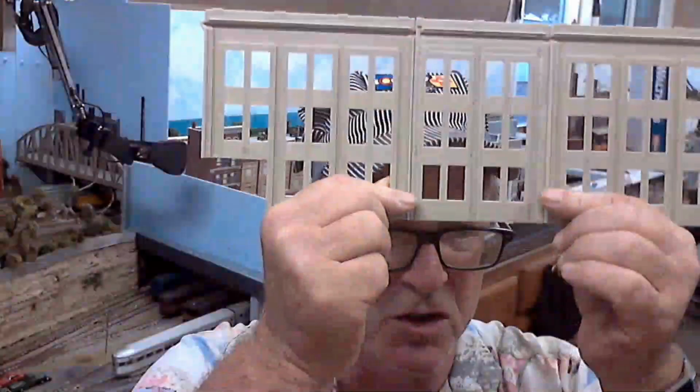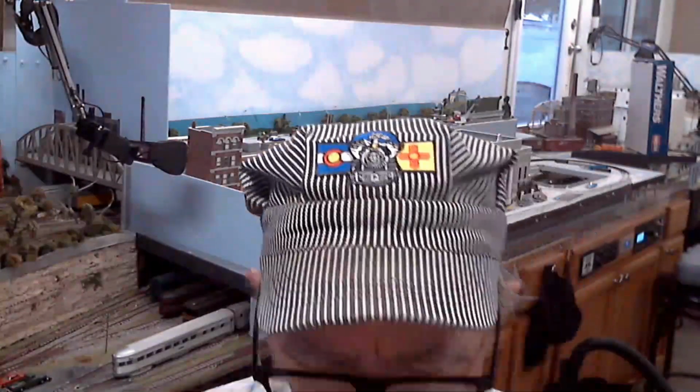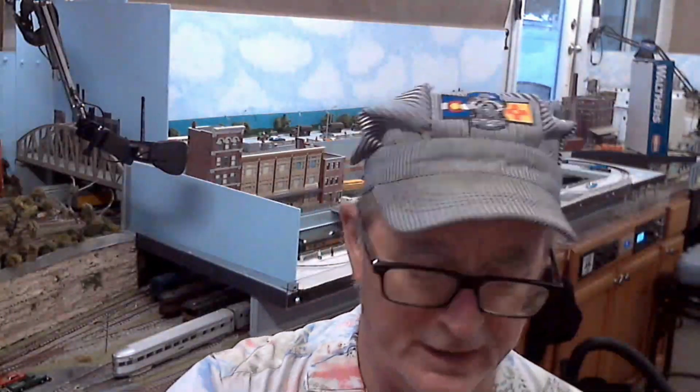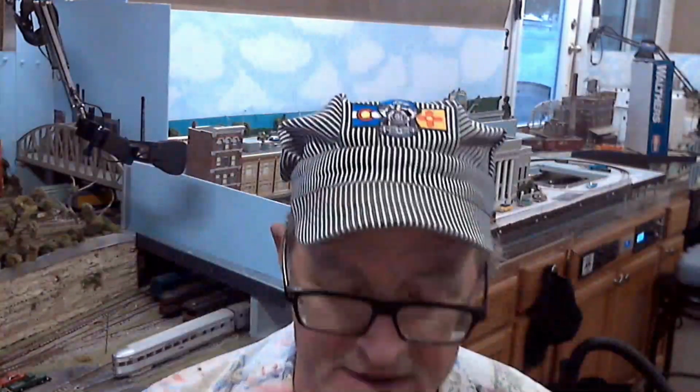I've already built this wall panel, which is 3 of the panels from one Walthers kit. And I've got to build the corresponding wall on the other side, and the front and the back. And the back will be a little tricky because it's a stepped wall due to the way it lines up in the back section.